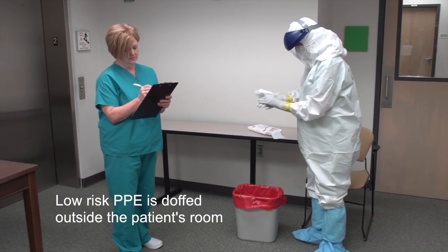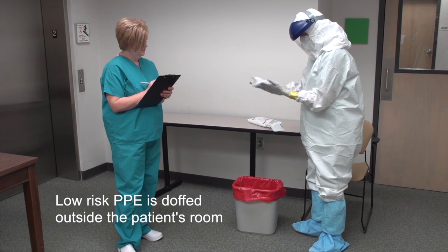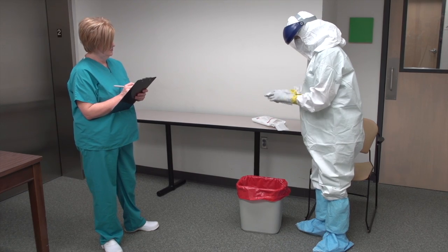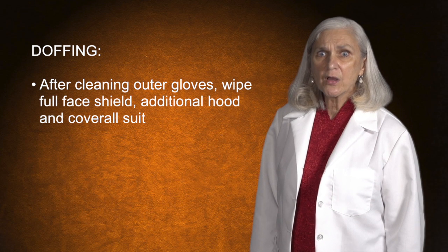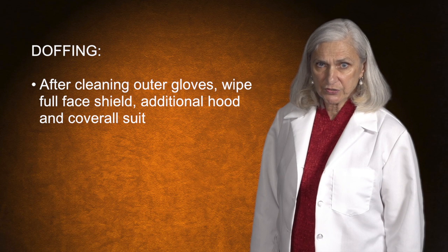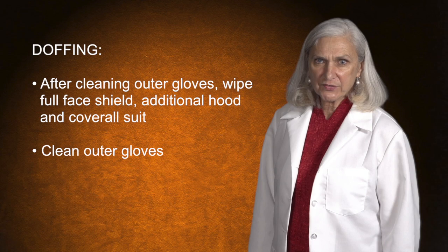The recommended PPE removal sequence is as follows. Have your buddy in place with appropriate protective equipment to observe your doffing process. You will need a seat to complete the doffing. Using bleach wipes, clean the outer gloves. Then using bleach wipes and starting at the top, wipe the full face shield, the additional hood, and the coverall suit. Using bleach wipes, again clean the outer gloves.